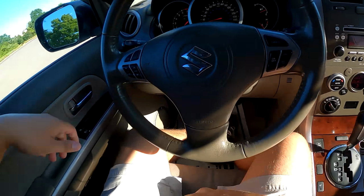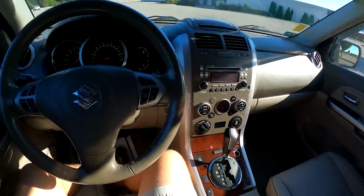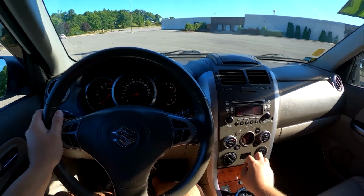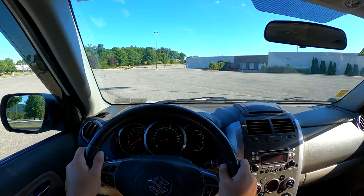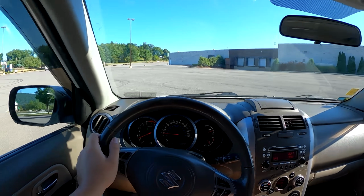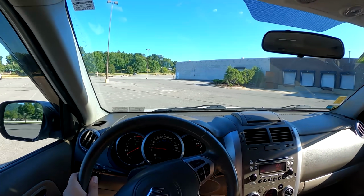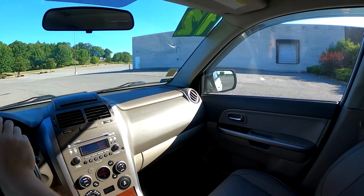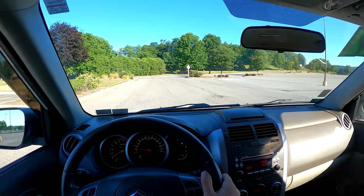All right, so we're gonna take this thing for a ride. Don't make the same mistake like I did last time and get the wires out of the way. Okay. All right, let's take this thing for a ride. Make sure my mirrors are set where they need to go. I'm going to twist the one to the right a little bit. There we go.